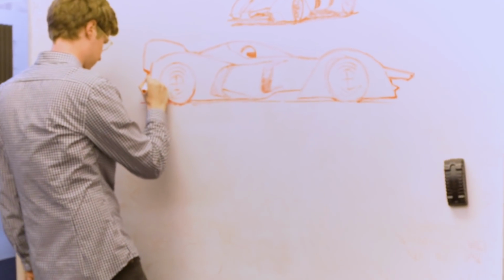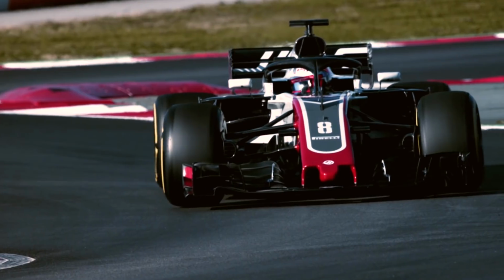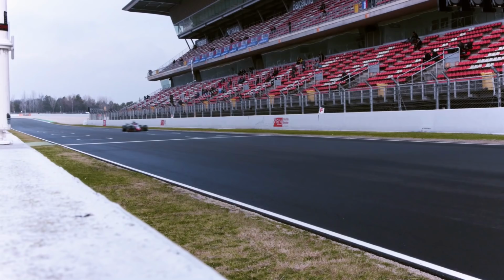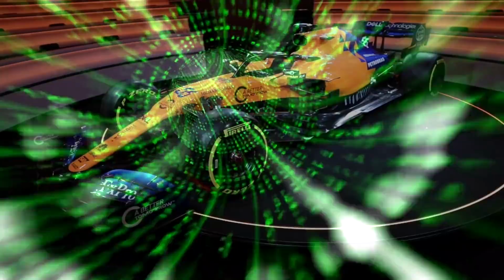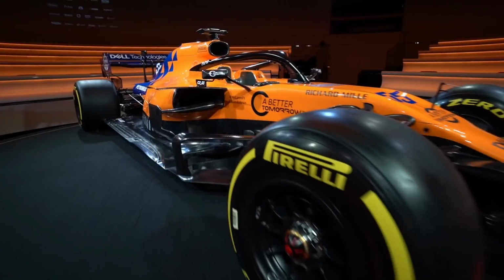Whether it's midway through qualifying, halfway through breakfast, or maybe whilst you're even on the toilet, every F1 fan has wondered at some point what the cars would look like without restrictions. So, using some of the most genius tech innovations that the sport has ever seen, join us as we create the ultimate F1 car. Let's start with the wheels.